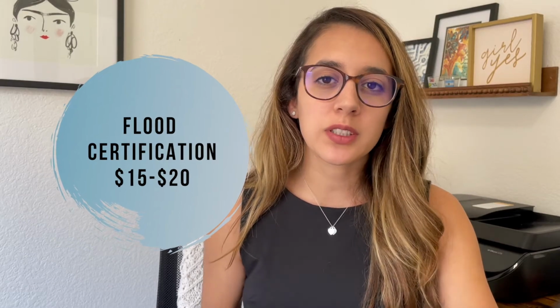The flood certification is about $15 to $20 depending on where your home is and if it is or isn't within a flood area. And the certification will be coming to you from FEMA, the Federal Emergency Management Agency.